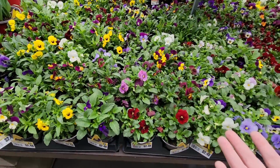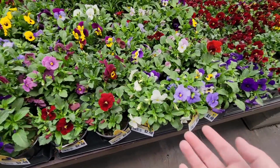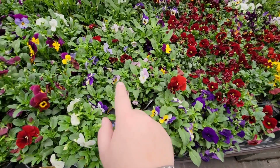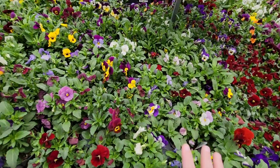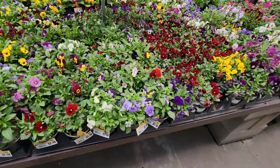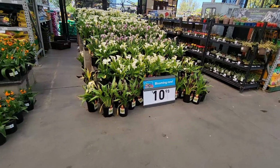Now, these are the smaller pansy flowers. But do you want light purple? Do you want the darker purple? Do you want burgundy? Do you want the yellow and purple? There's so many to choose from. I'll take them all. Grab that wine barrel, just fill them up.